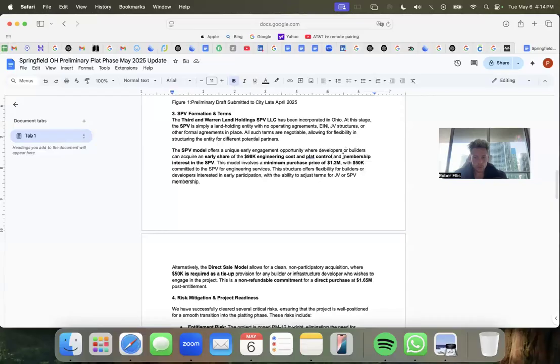Controlling membership interest. This model involves a minimum purchase price of 1.2 with a $50,000 commitment to the SPV for engineering. This structure allows flexibility for builders or developers interested in early participation with the ability to adjust terms for JV or SPV membership or plat design or final plat design, including conversion to BTR at up to a maximum site yield of 324 allowable units.